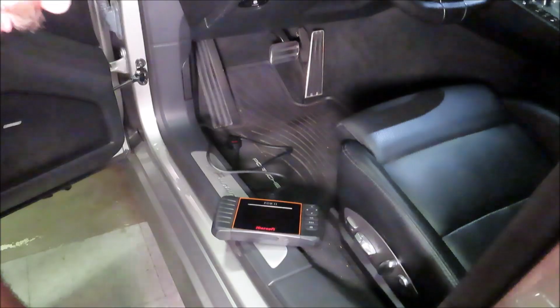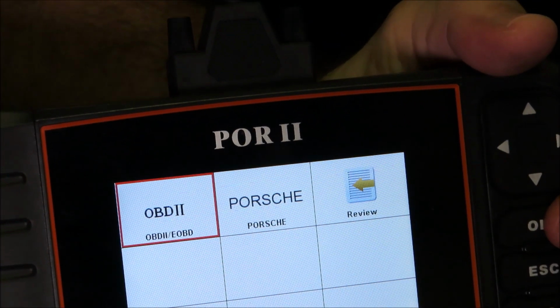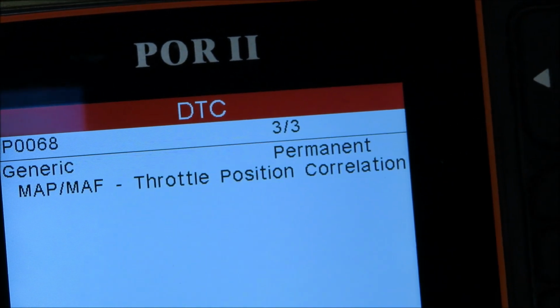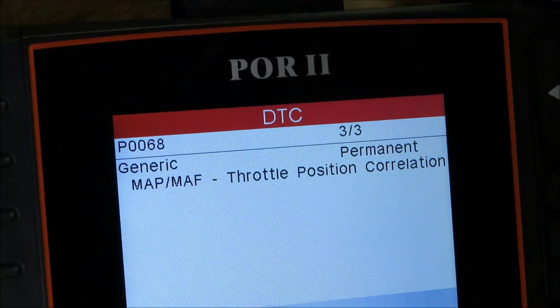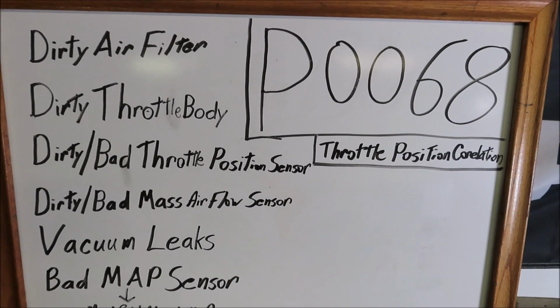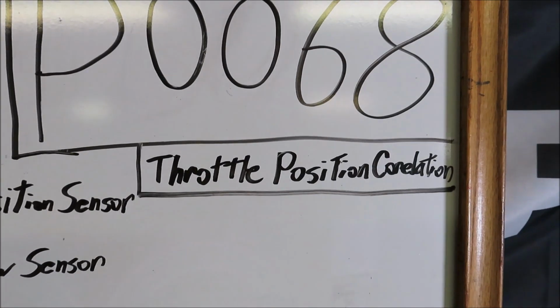It could be nothing, or it could be thousands of dollars. So let's go ahead and take a look and see what the scanner says. All three error codes the same. Throttle position correlation. Let's go ahead and reset it. Alright, well the scanner came back with a P0068, which is a throttle position correlation.